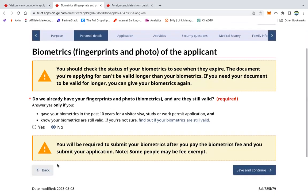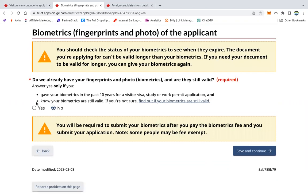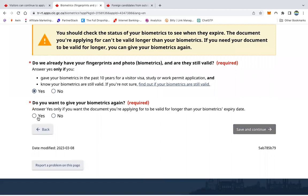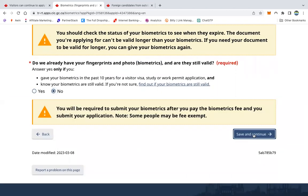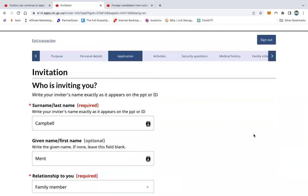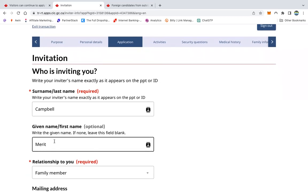So for the biometrics, if you already have biometrics, you're going to choose yes, and then they're going to ask you if you want to give another biometrics. But if you haven't, just simply choose no, save, and continue. Then who is inviting you? So here is going to be the inviter's name. This person now is going to be the person inviting you. So it's going to be your family member in Canada.